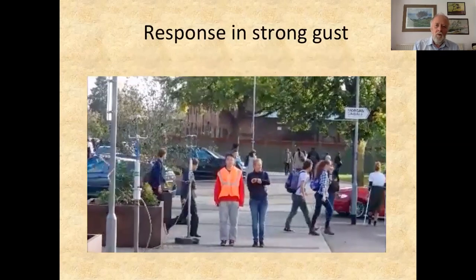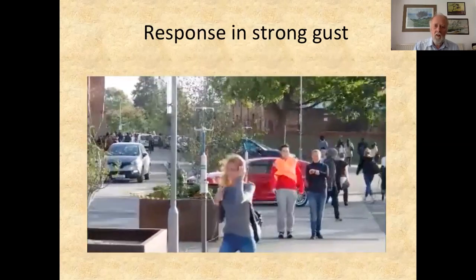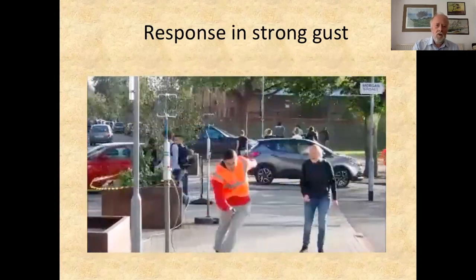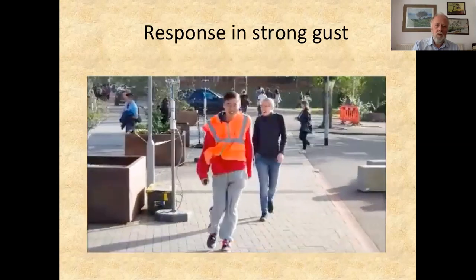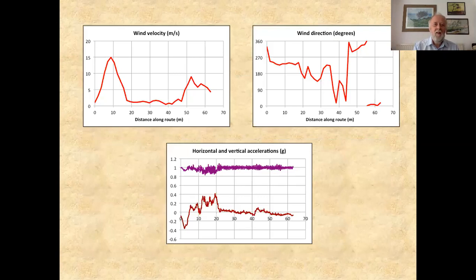If we go to rather higher level wind conditions, though, we do begin to pick out instability responses here. And here you can see one of the volunteers in the trial, a postdoc in the group, becoming unstable for a short while as he walks through the gust there. And if we now plot the output from that particular run, we can see the gust velocity is very clear. It goes up to 15 meters a second, a rather smaller gust at the far end of the route with some variability in wind direction.